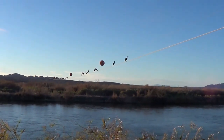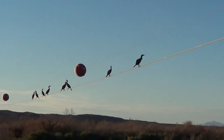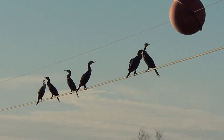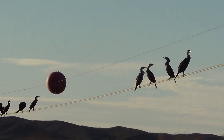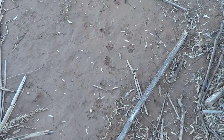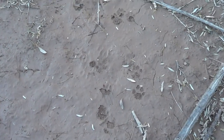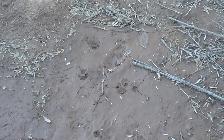On a wire. And some cormorants. I guess they like the river view. Spied some cat prints here. So there's bobcats in the area. Saw one across the, when we were driving down the road.